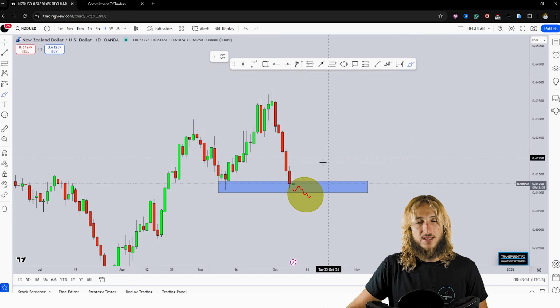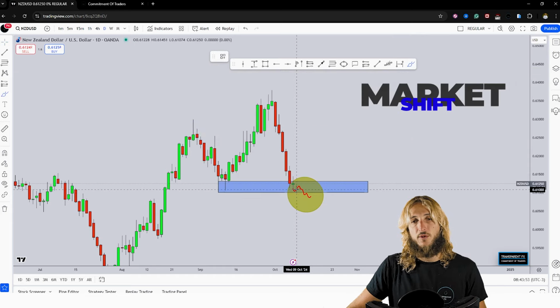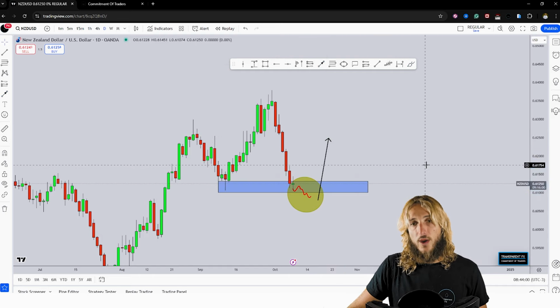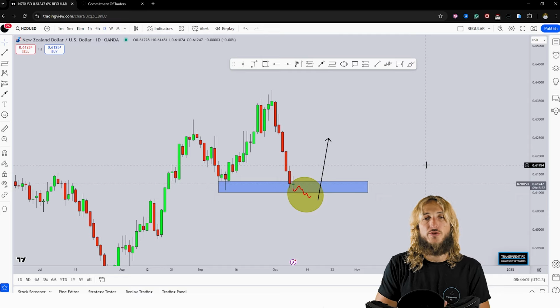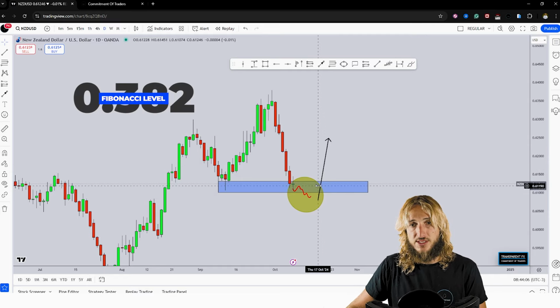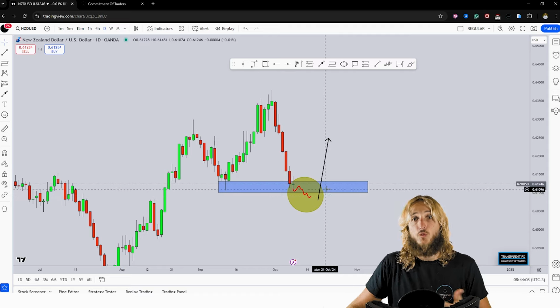Therefore, what I would expect is that if this market would shift from an intraday bearish to a bullish market, at that point, I wouldn't be surprised to see a potential rejection to the upside away from this level for the market to retrace at least to the 0.32 of the Fibonacci taken on the impulse leg. That move definitely wouldn't surprise me.